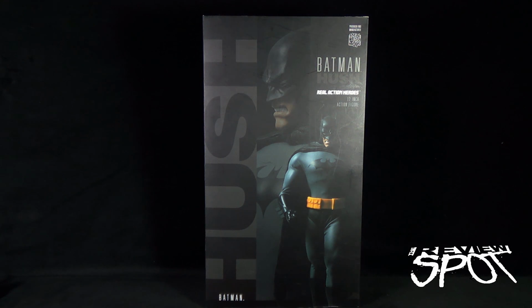And if you're unfamiliar, Medicom Toys does their version of 6-scale figure treatment. Now, their 6-scale figures are more like comic versions, not real character depictions, but more comic character depictions. So this is more Batman from the comics and not really from the movies.